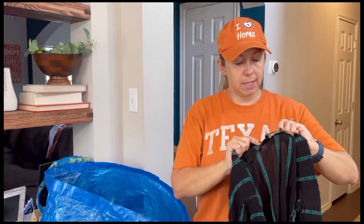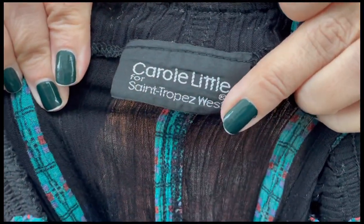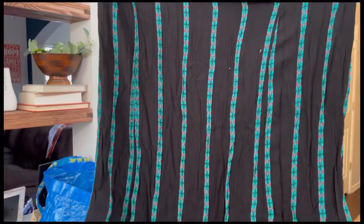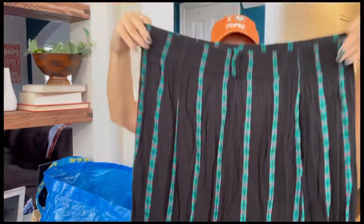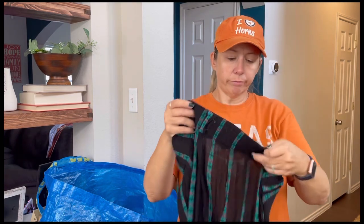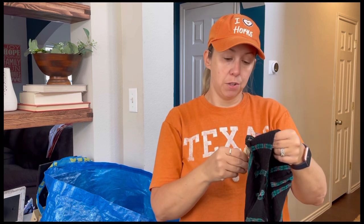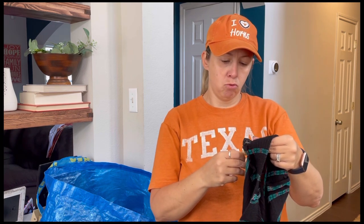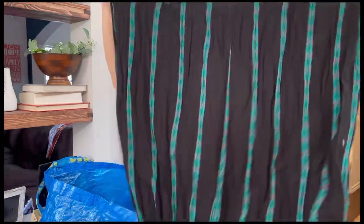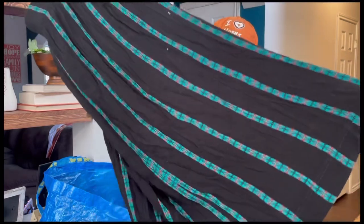Yeah. This is Carol Little. Yes. I think it is vintage, and this is a skirt. That's a beach skirt, yeah. Kind of cool. Belt loop, side, did it say the size? I didn't see it on there. It's definitely vintage, so the size is 10.